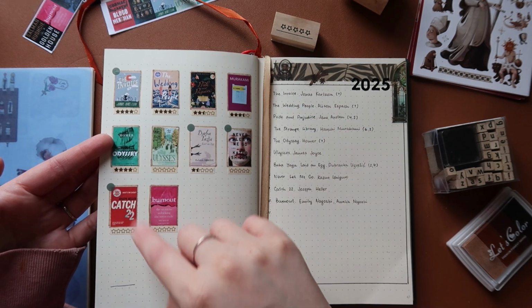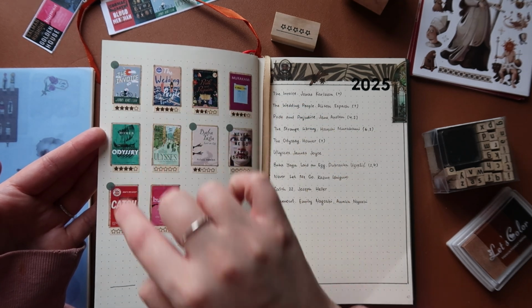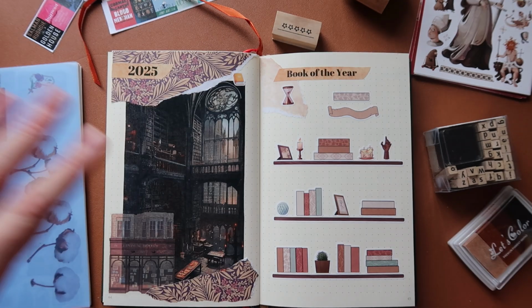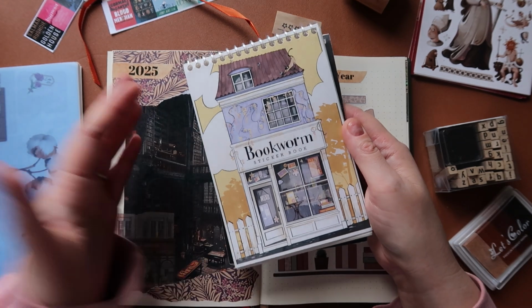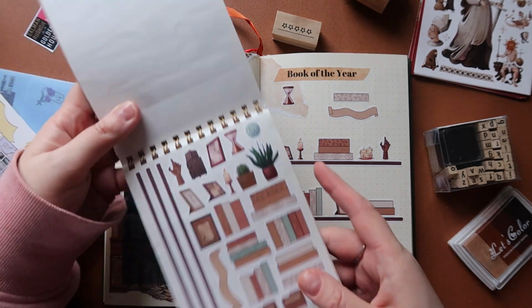And here I have my star ratings, my covers, and also little green dots for the book club reads. And for the book of the year spread, which I really enjoy, I think it looks really beautiful, I use the stickers from this sticker book. I will leave the link down below. And this is what it looks like.